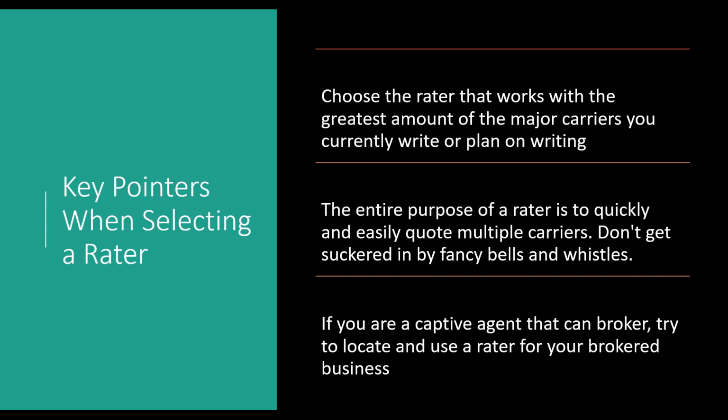If you don't have a rater, that means you're doing everything through an Accord form, so it still sets the tone for your business, because you're taking 10 times longer than you need to. But a lot of you are locked into your rater and you can't grow your business because when you first started your agency, you had Unitrin and Acuity, and you didn't have the big name carriers. So that's what you bought your rater on. But then you wanted to grow, and now your people are locked into your rater, so you're stuck. That's why you choose the rater that works with the greatest amount of carriers that you currently write or that you plan on writing.